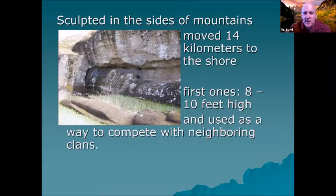They were sculpted in the sides of the mountains and moved 14 kilometers to shore, so roughly about 7 miles. The first ones are 8 to 10 feet high, and they used them as ways to compete with the neighboring clans.